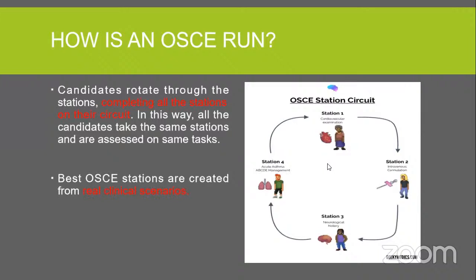The best OSCE stations are curated from real clinical scenarios. Most times they bring those cases from the hospital and just design them so that they can prepare you. What we did in year 1 was that after completing the lectures we did OSCE, just to prepare us for the second year when we go into the hospital, so that they can assess our clinical skills. Is it good enough? Is our communication skill appropriate enough before we move to the real world?